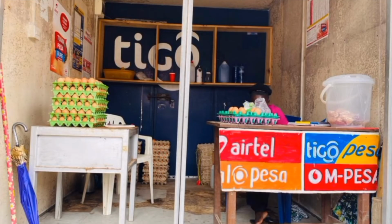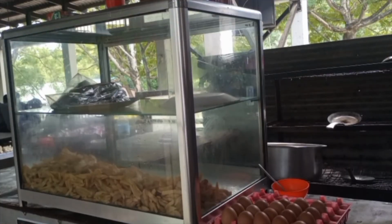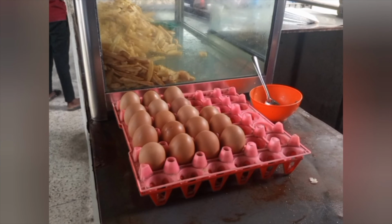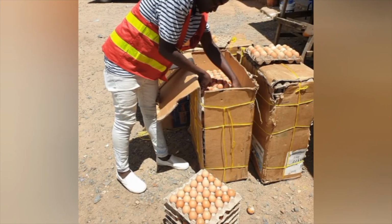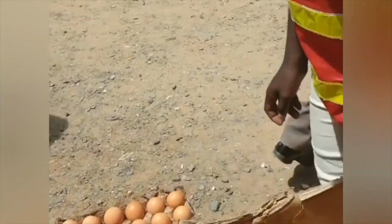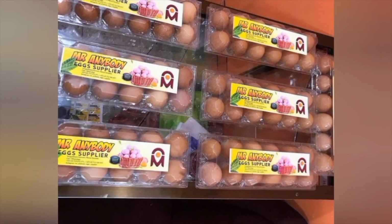The final consumers get eggs at corner shops, restaurants, in chips making, and from the wholesalers, who supply to other retail sales. They are packed in boxes, and others are in the supermarkets.